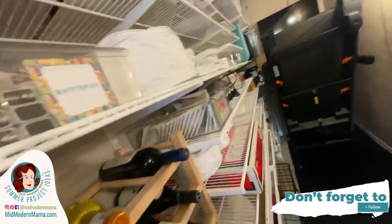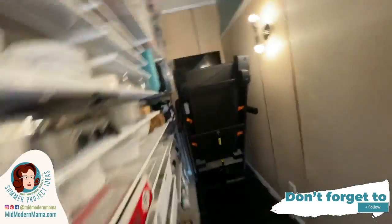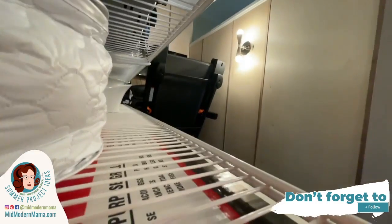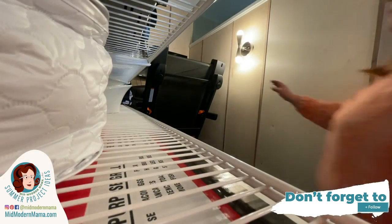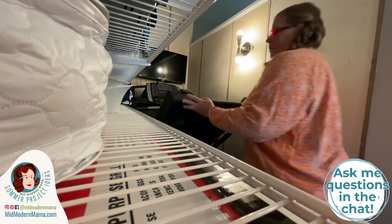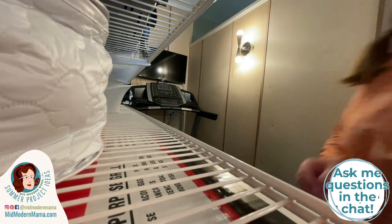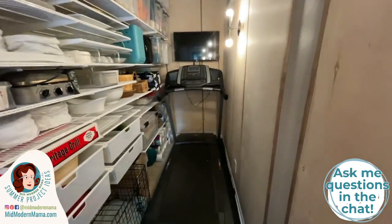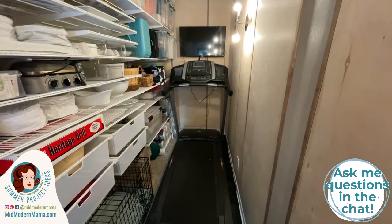And I'm going to have to do this one-handed and show you how it unfolds. So bear with me. Let me see if I can do this. So all you do is kick right here, and it folds down. And there we have a treadmill, even with a TV that attaches.